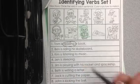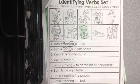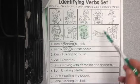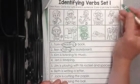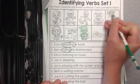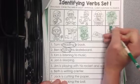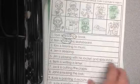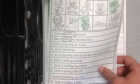So I would circle riding, my verb, and then I would color the picture of Ben riding his skateboard. So looking at my pictures, this person Ben right here, he's riding a skateboard, so this must be the picture I color. There we go. That's all for verbs today, or that's all you need to know for verbs. So you guys should be able to do the rest. If you're having difficulty reading the sentence, you can go back and listen to me read it, or rewind and listen to me read it, okay?